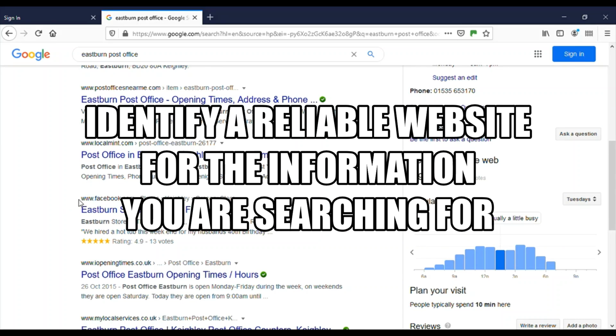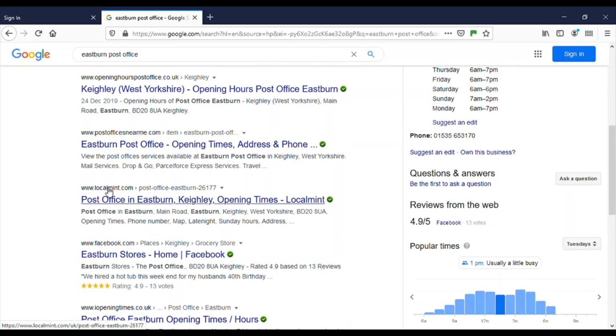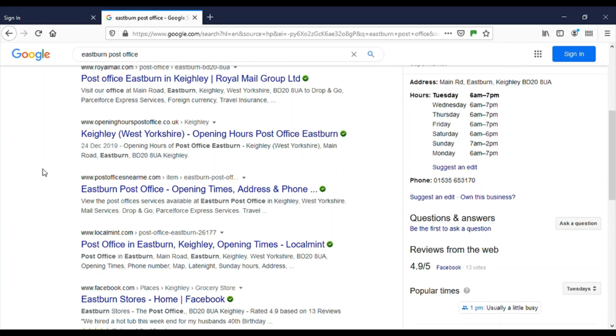So looking down, I can see some URLs that wouldn't be my first port of call. So here there's a link to Facebook, Local Mint, these websites here, opening hours post offices near me. These are directories of information, so they're likely to have sourced that information from an official source and collated it, so it might not actually be totally up to date.